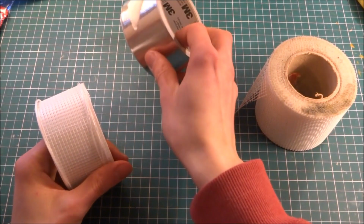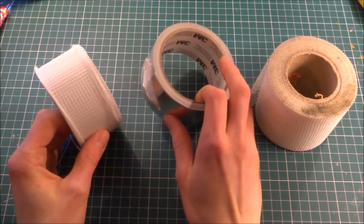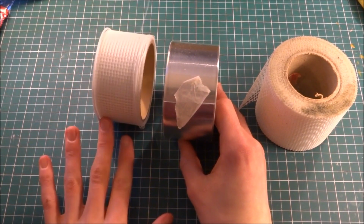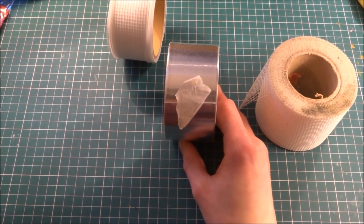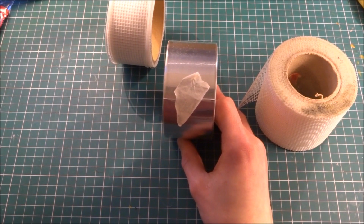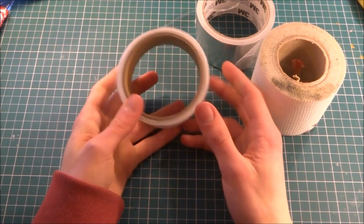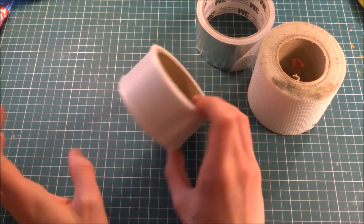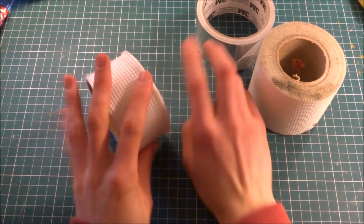Next thing is my little collection of weird tapes. These are tapes that have general household purposes, and I have to say, they do have really cool card making and crafting applications. The first one is this wire mesh tape, and I thought it's really cool as a stencil, or you can combine both of them.